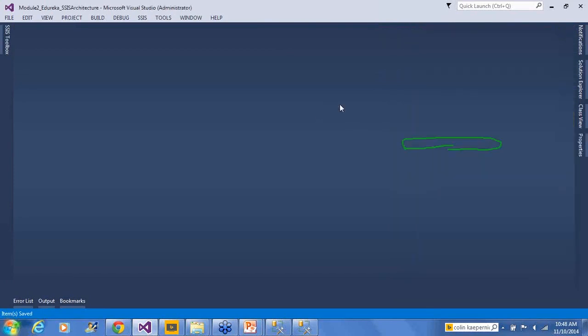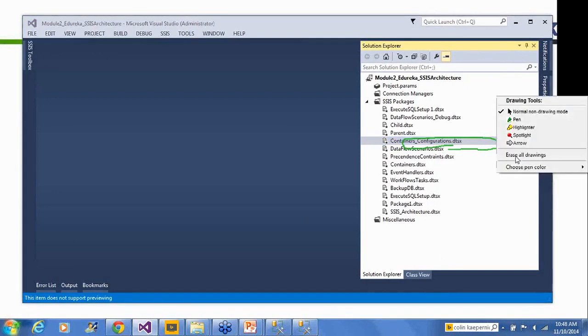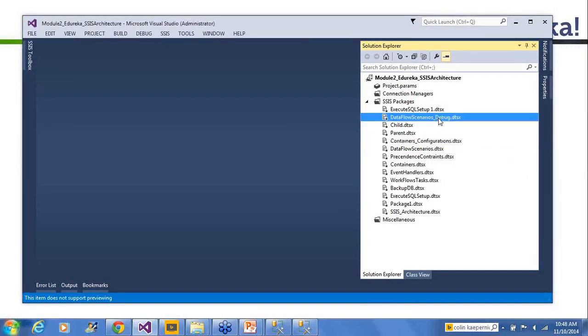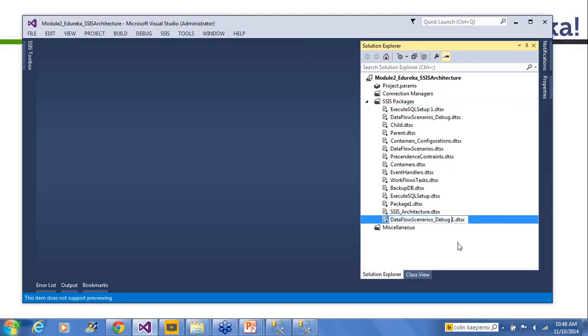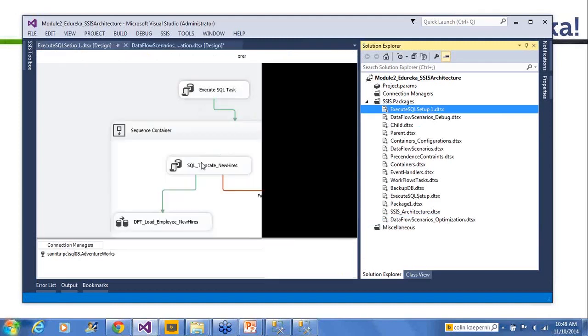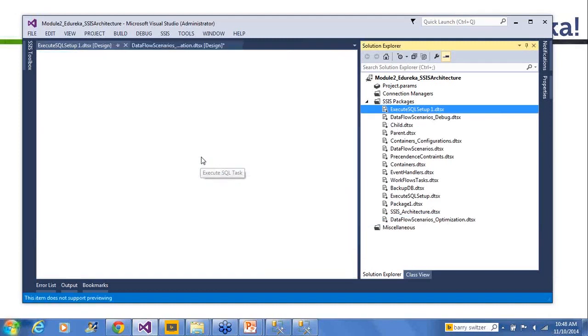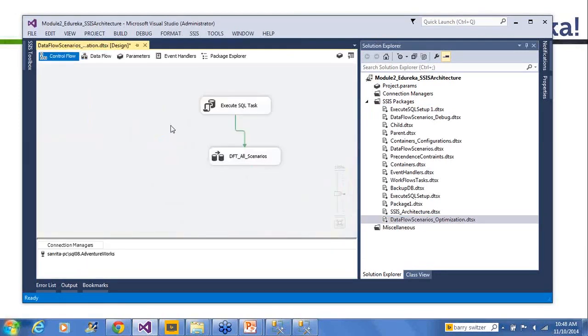I'll go to Solution Explorer and pin it, and clear all my drawings. Then I'll copy this package and paste it. I'll rename this as data flow scenarios underscore optimization. Okay, so I've renamed this one.